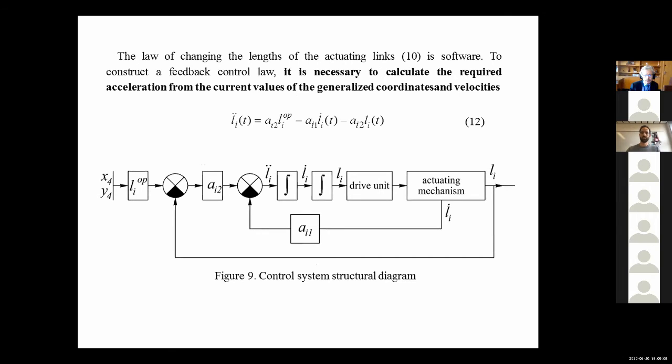To construct a feedback control law, it's necessary to calculate the required acceleration from the current values of the generalized coordinates and velocities, equation 12. Figure 9 shows a block diagram of the control system. Slide 13.